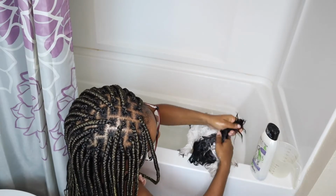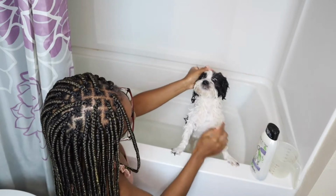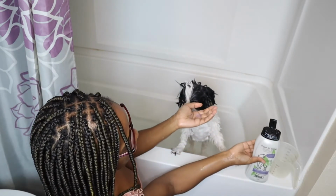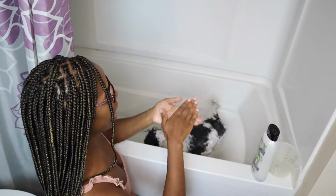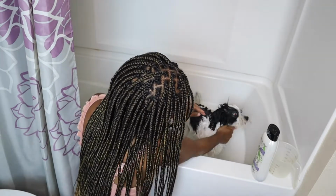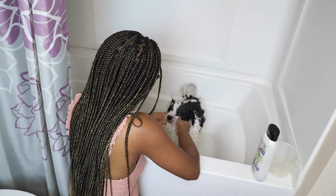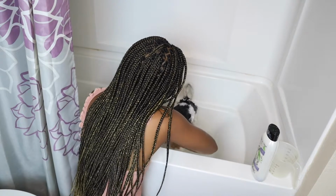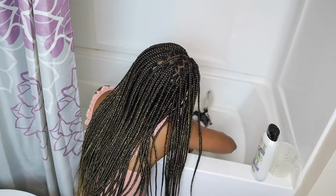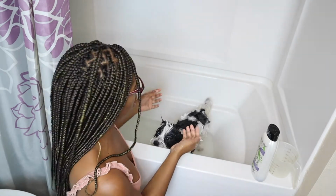All of this baby area, girl. And this is what I mean by beard. Look at that. It just looks dirty. I try to get it as best as I can, but the groomer definitely does a good job. Come on, mommy. Come on. Scrub, and then I'm gonna go ahead and rinse her off.